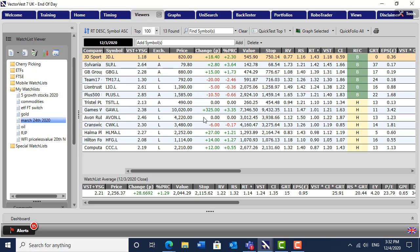So it's full steam ahead on both sides of the Atlantic, but in a very, very toppy market indeed. Let's hope this can run for another couple of weeks into Christmas. It certainly looks like that.